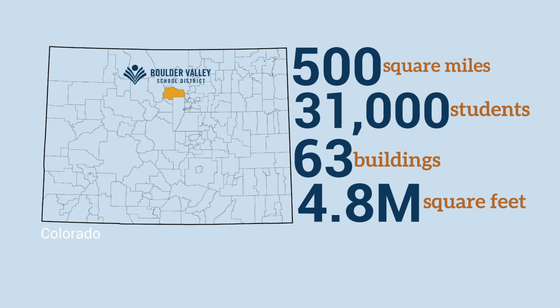Our district stretches over 500 square miles from the peaks of the Continental Divide to the suburbs of Denver, and we operate over 4.8 million square feet of buildings. In 2014, district voters approved a construction bond totaling $677 million for renovation projects to improve every building in the district, as well as construction of new buildings.